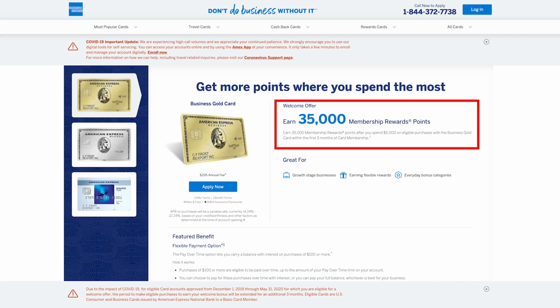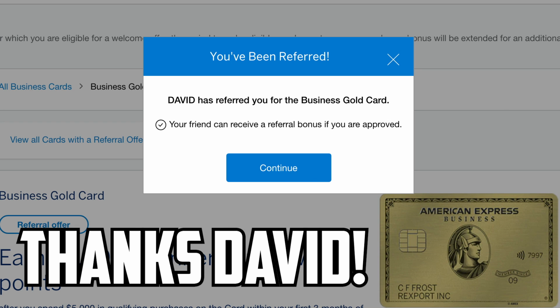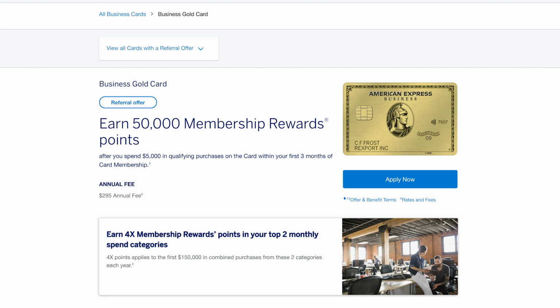So the Amex Gold has a public sign-up bonus of 35,000 points for $5,000 spending in the first 3 months. That's sort of a little bit meh, for $5,000 spending, it probably should be 50,000 points, really. Well, there is a way that you can get 50,000 points with the Amex Business Gold, again, through referral. So if you get someone's referral link, you can click in and yep, sure enough, it's a 50,000 point sign-up bonus for the same amount of spending, $5,000 in spending in the first 3 months.